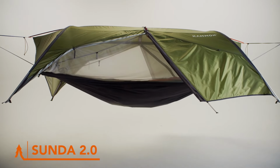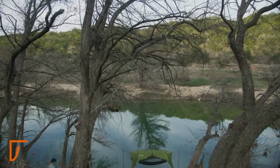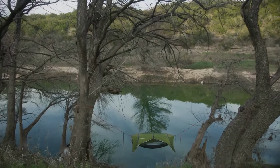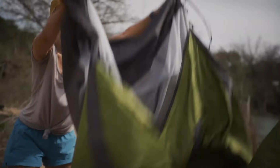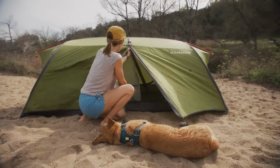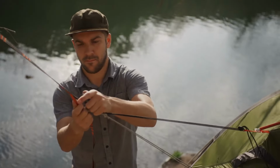Introducing the first two-person ground-to-air tent, the reimagined Sunda 2.0. This innovative backpacking tent is designed to convert into an all-in-one hammock, giving you the freedom to camp on the ground or in the air. It's incredibly versatile and easy to use, making it the perfect companion for your outdoor excursions.